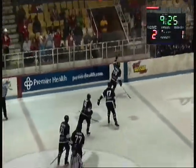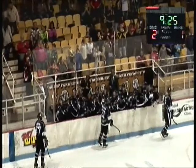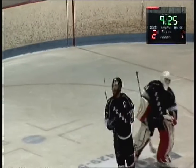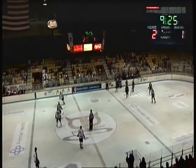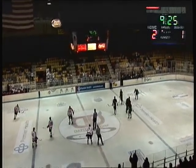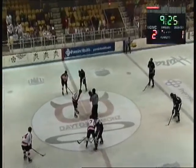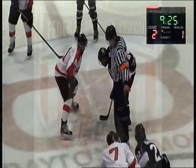That went right in the 5-hole between the legs of Anthony, and I tell you what, the crowd loves it. For Ahmed Mahfouz, that is goal number 101 as a Dayton Demon and 138 as a member of a team in the Federal Hockey League. That definitely pumped the crowd up as the fans shout "Foos." And Doug, like you mentioned earlier, he has been a fan favorite since day number 1 when the Demons were a team.